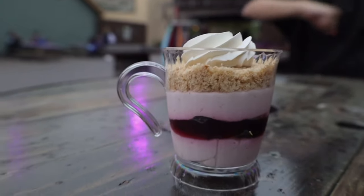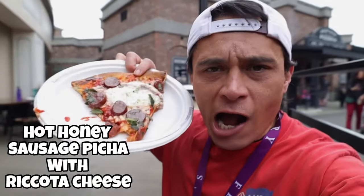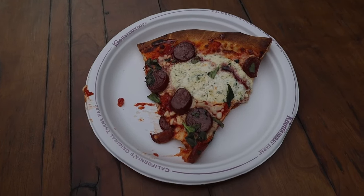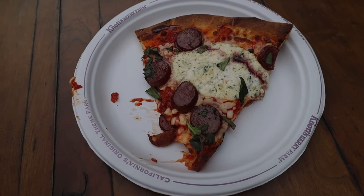So unfortunately, Prop Shop Pizzeria did not have the no-bake cheesecake. Yesterday, they didn't have the no-bake cheesecake at Goldmeyer's Trail, so that must be a hot item at this year's Boysenberry Festival. So instead of that, we want to go ahead and get the hot honey sausage pizza with ricotta cheese. Knott's Berry Farm is known for their weird pizza concoctions, and this pizza concoction isn't looking that bad.